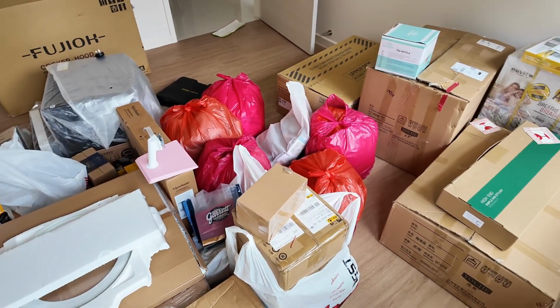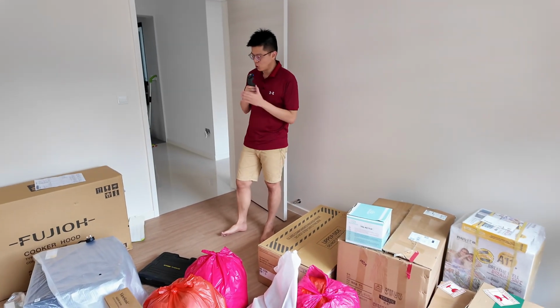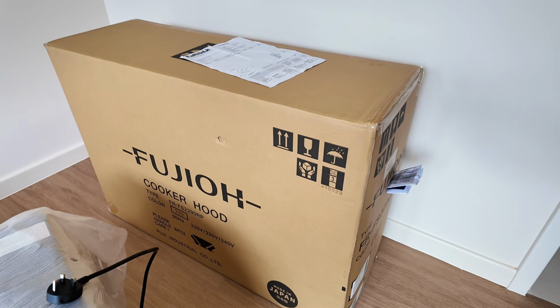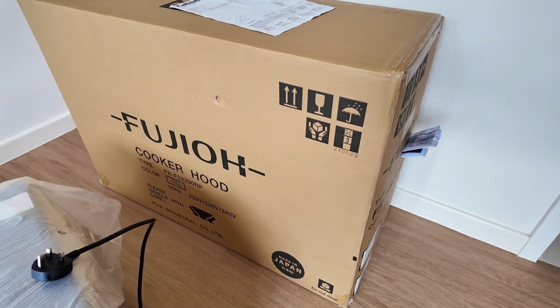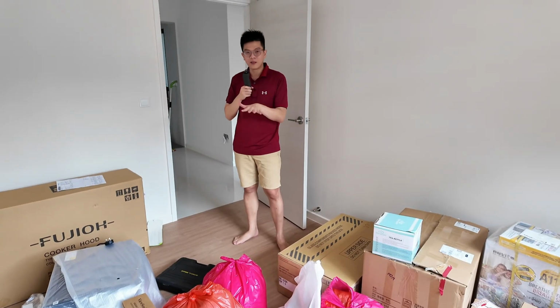So you can see from this video, I have a lot of items in this room, almost going to be full already. So what are the big items that need to come in first? I would say it's your hood and the hob. Right, so the hood is over there. It's by Fujioh. I'll do a review after that when everything is good. And then my hob is from Rinnai, very big. So yeah, these two items need to come first.